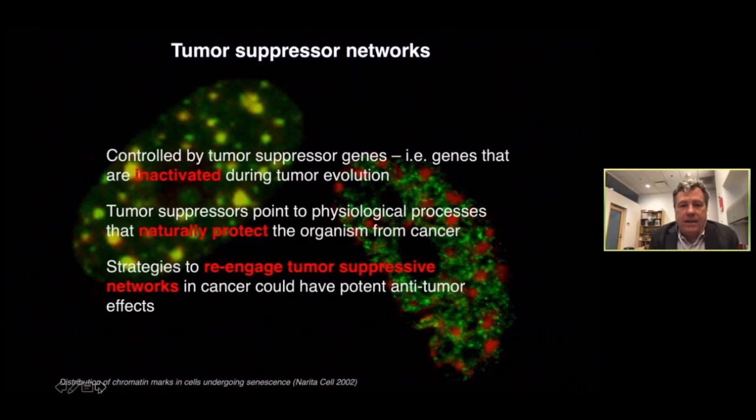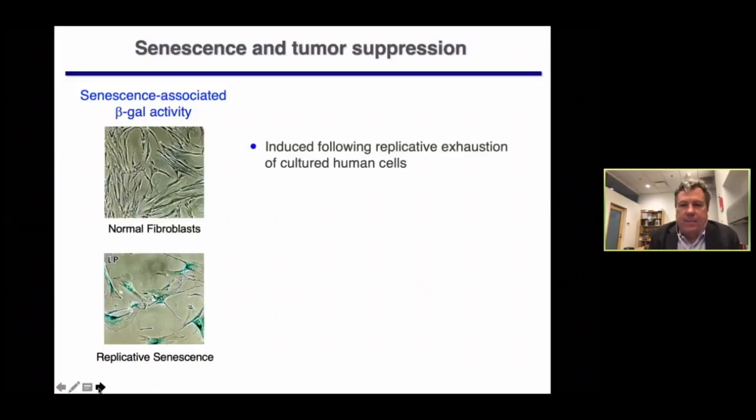Now, I'm going to talk about one of the tumor suppressive programs that my lab has studied now really for almost 2 decades, and that is the process of cellular senescence. And just by way of a little background, senescence was described really 40 or 50 years ago by Hayflick as the property of cultured cells that underwent replicative exhaustion in vitro. These cells would grow, they'd stop dividing, they become insensitive to mitogens, and essentially never divide again.